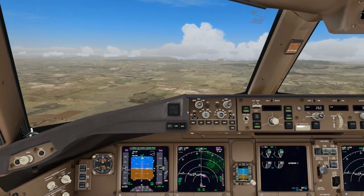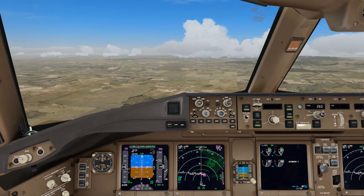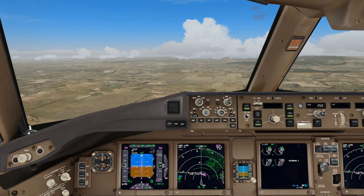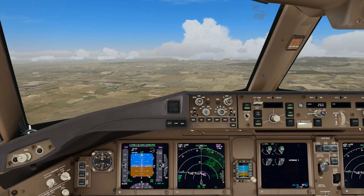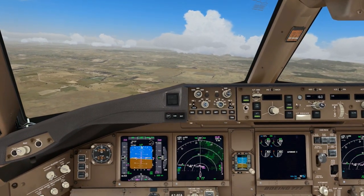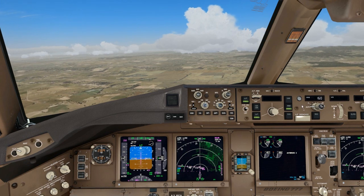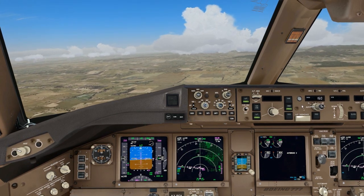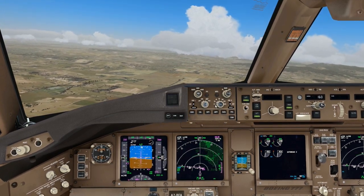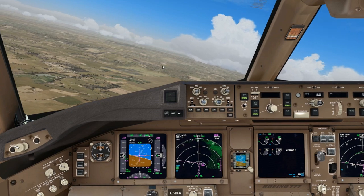Qatar 904, from Belinda, cleared the ILS approach, runway 16. From Belinda, cleared the ILS approach, runway 16, Qatar 904. Cleared the approach. We have localizer at full deflection. Kind of alright with that actually. Let's go and arm the approach. Localizer is trying to capture. Don't know why. Not quite sure what it's trying to do. Alright, that's alright. We can start turning now. And we'll go flaps 1.